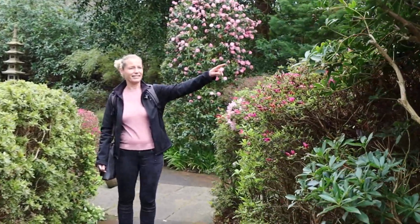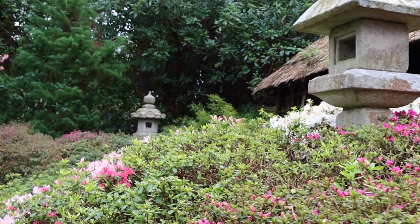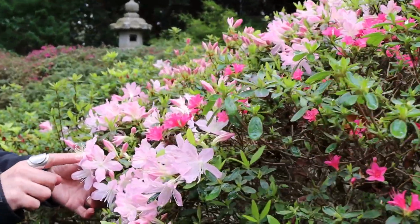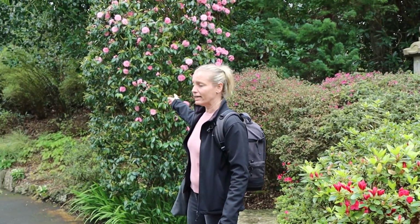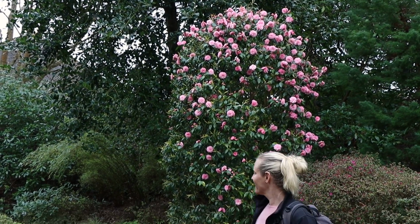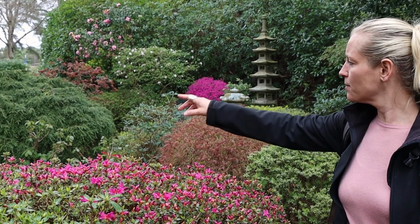Another stone lantern here. And a different type of Japanese azalea with larger blossoms in a light pink. Very pretty. And a camellia tree here, pruned into this nice upright shape. And then having a look into the main section, you can see a pagoda back there, a real stone pagoda. And then you can see the pond, but we'll go there.